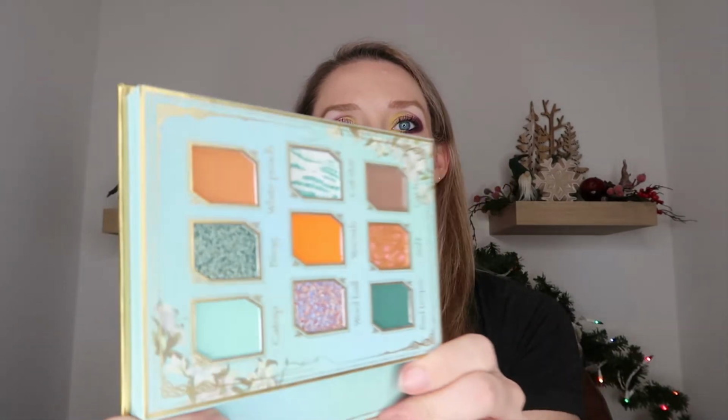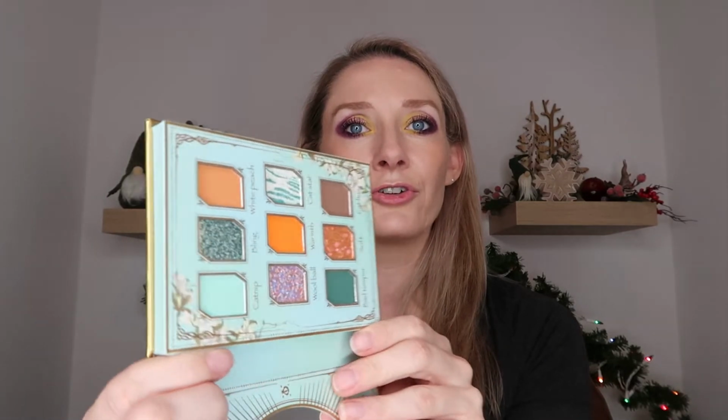And so the first one up is going to be from Odin's Eye. I got the Saga of Freya palette, and I thought that this color story is just absolutely beautiful. I love good greens and turquoises with orange. It's one of my favorite color combinations, and so I definitely want to test this guy out. I love the Odin's Eye formula, and so I am very excited to give this one a go.